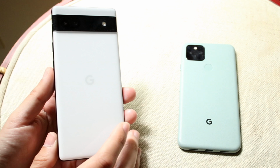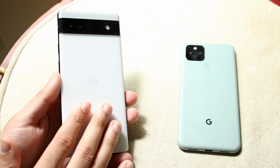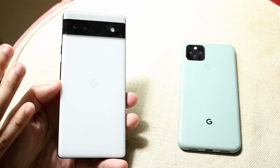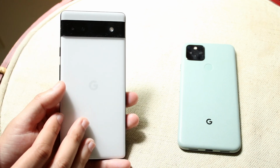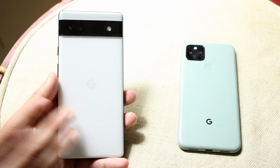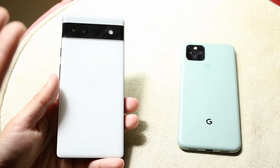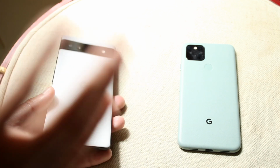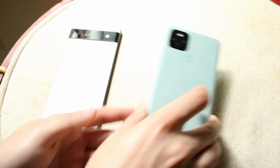But I really do think that these phones are very solid options, and I think the Pixel 6a is a pretty good upgrade from the Pixel 5. But phones like the Galaxy S22 have also gone down in the used market a little bit too, and I feel like that phone is better than this one overall, so it may make a little bit more sense to go buy a Galaxy S22 or an S21 over this thing. I will make separate comparisons over those.